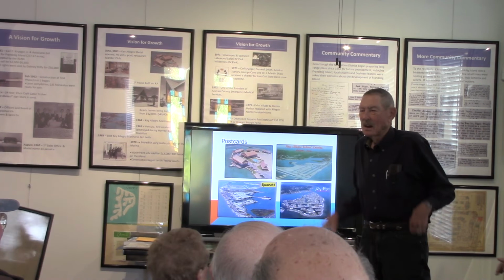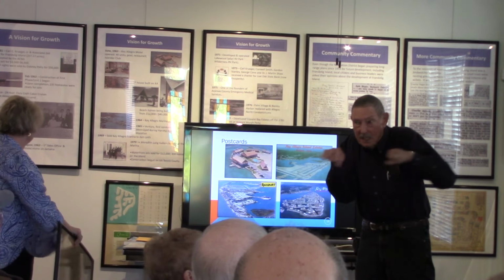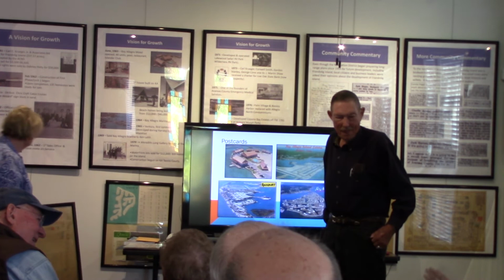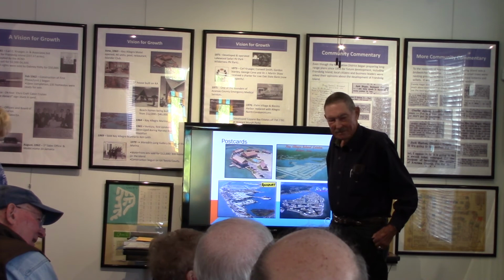And the architecture that Carl liked was what I call the tiki. Turn up corners over the roof. Polynesian style. But he was building this office, which was the one that's always been up there, the Key Allegro offices, was Luce's office now. And that was the original office.